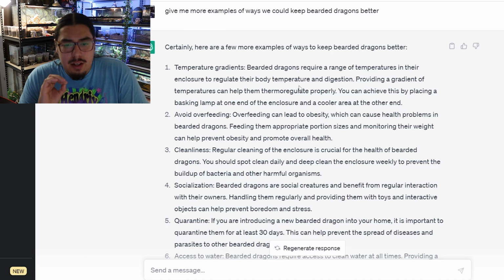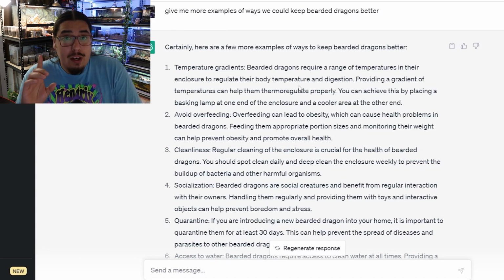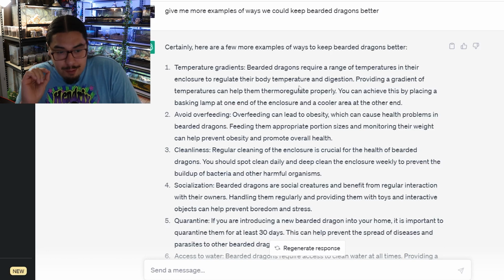Interesting, temperature gradients. To me, that one is just a little too basic, but the overfeeding one, that is where things get interesting. Overfeeding, I've seen it. It's very big in the reptile community now. I used to see it all the time. I used to just see pictures of reptiles and be like, my goodness, this reptile is fat. Same, okay?